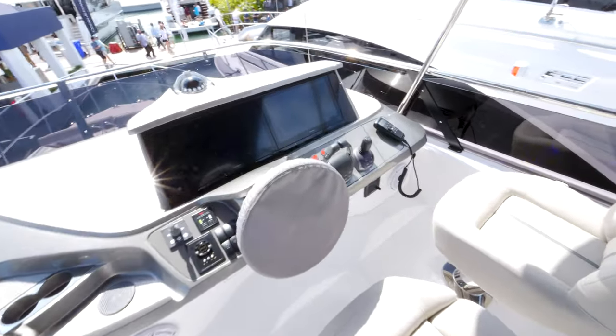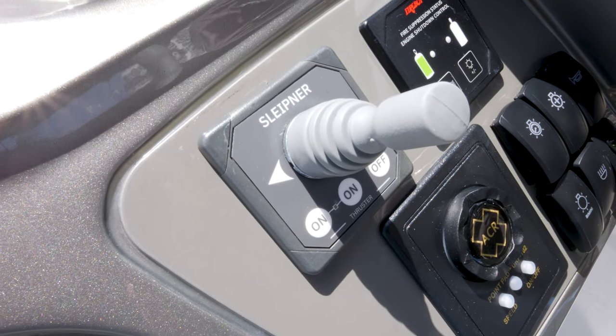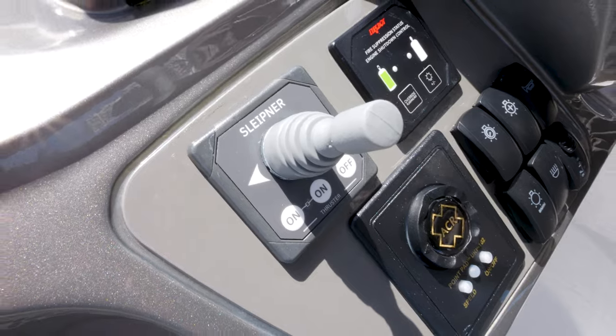Big screens up here. So bow thrusters, that's something I want to add to the houseboat. So it's a twin engine boat, and we've always used just the engines, never had bow thrusters. So we would have to ram the boat into the dock and then pivot the front around a lot of times in the wind, because it'd be just too windy.